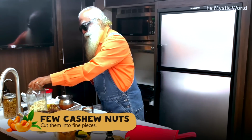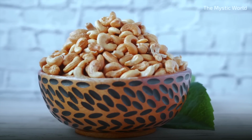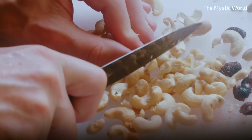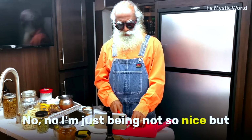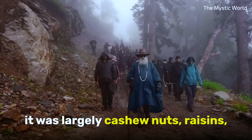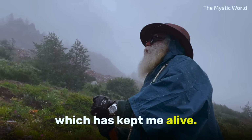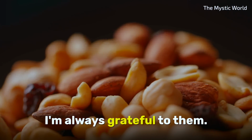I even have some cashew nuts and cut them up a little bit so that the nuts don't stand out as it does in the world. No, I'm just being not so nice, but what would one stop? Even cashew nuts, when I trekked, it was largely cashew nuts, raisins, which has kept me alive. I have not forgotten them. I'm always grateful to them.